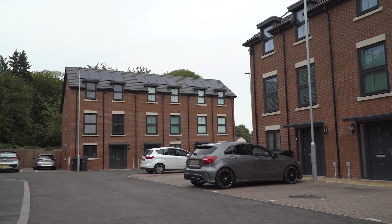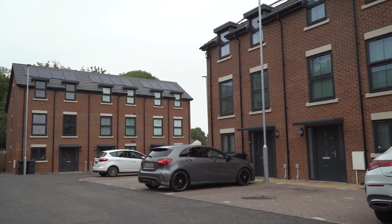So we worked with H+H and BES block and Unilin insulation, and we came up with a solution that gave us a U value of 0.13. So that's a 100 mil of block, 150 mil of PIR insulation, and then 100 mil of brickwork.